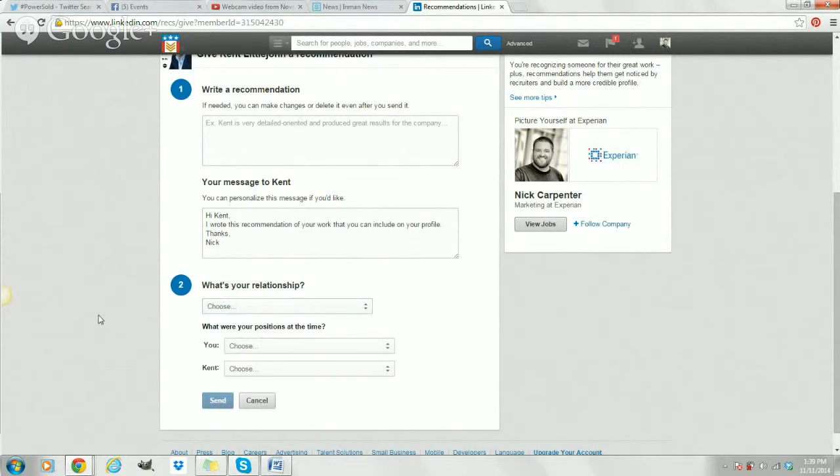Once you do this and hit send, it's actually going to send Kent an email saying Nick Carpenter recommended you. Then he's going to have the chance to read that recommendation and make it public on his profile. He can't change the recommendation. He can't rewrite or edit it at all. He can only read it and publish it. Those are his only two options.